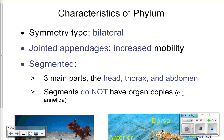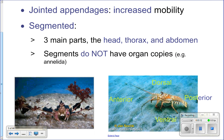They're also segmented. Okay. So their body is divided into different segments. However, their body segments don't have repeating organs in them. So when we looked at annelids, the segmented worms like earthworms, each of those segments had metanephridia in there. And so they had repeating body organs throughout each of the segments. In arthropods, they don't have repeating body organs. They will have different organs found in different segments.